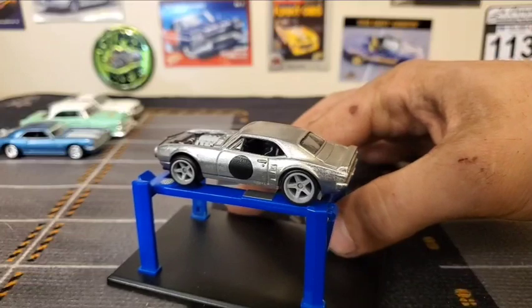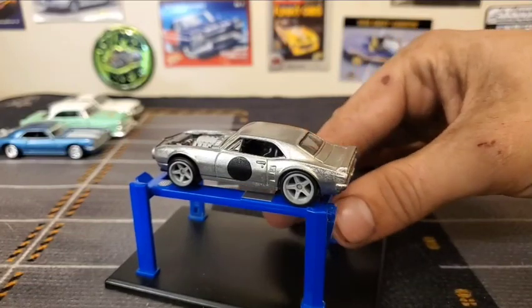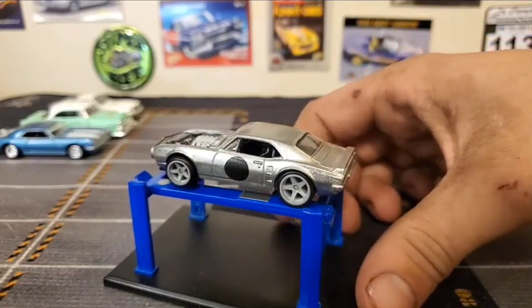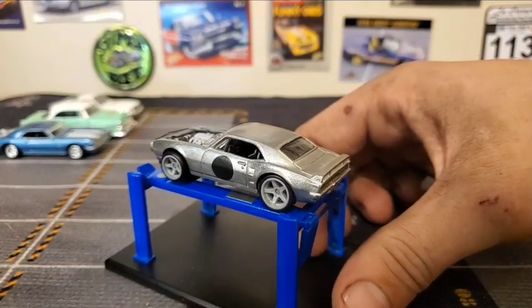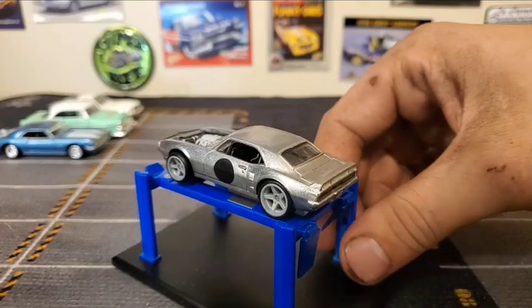I mean, obviously, it's been polished up and clear-coated so that it doesn't, you know, deteriorate if you take it out of the box. But this is pretty much what the metal looks like when they paint these cars.